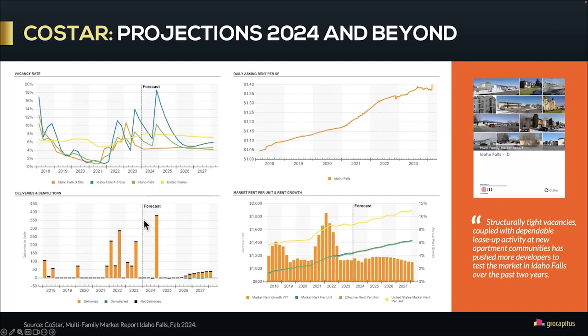Now, what about incoming delivery in the future? Well, bottom left, you can see here 2024, 2025, 2026. There's only one community delivering in the next 3 years. It's a large one, but it's a single community that's delivering, which means that we should be able to lease up very fast.